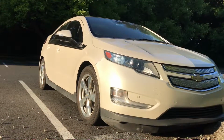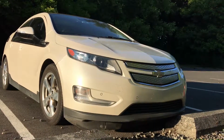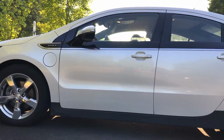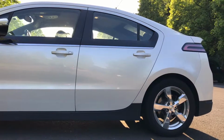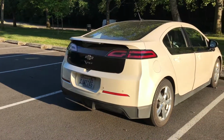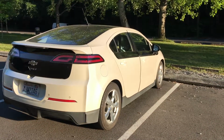Now, taking a look at the outside of this car, it's quite interesting. It's kind of like a mixture of a Prius and a Tesla Model X. The exterior is not the greatest thing to look at, but it definitely looks like it's a car built for fuel efficiency and aerodynamics. Also, the coefficient of drag is 0.29.